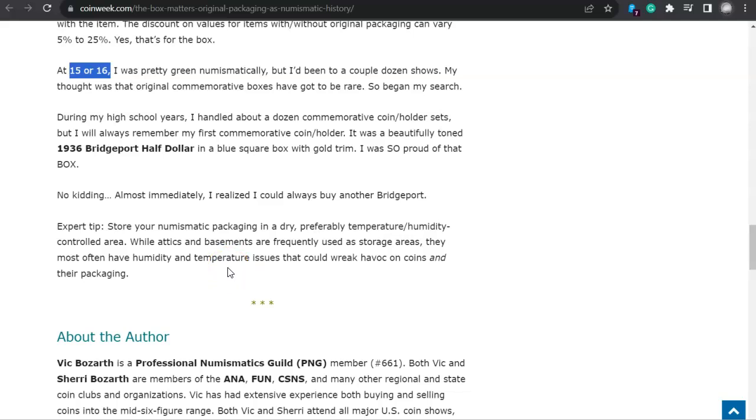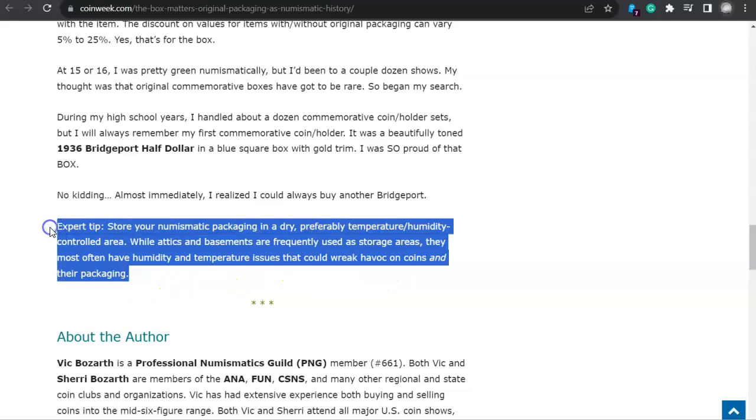Store your numismatic packaging in a dry, preferably temperature and humidity controlled area, like a cigar, I don't know. While attics and basements are frequently used as storage areas, they most often have humidity and temperature issues that can wreak havoc on coins and their packaging. There you go, folks. Now, let's go over here to eBay.